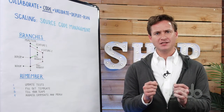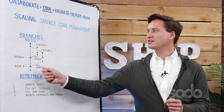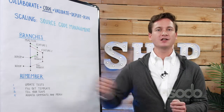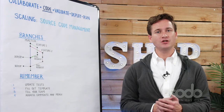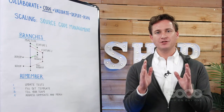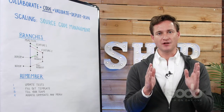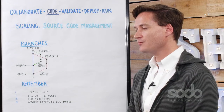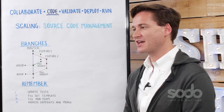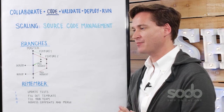One of the key things that we want to try and do is make sure that at any point in time, we can take what is on master and deploy it out to QA and eventually to production. This is important because it can shorten the lifespan between when code is written and what's actually in production in front of customers. In order to help reinforce these habits for pull requests, there are 4 different tips that I'm hoping that you can keep in mind.